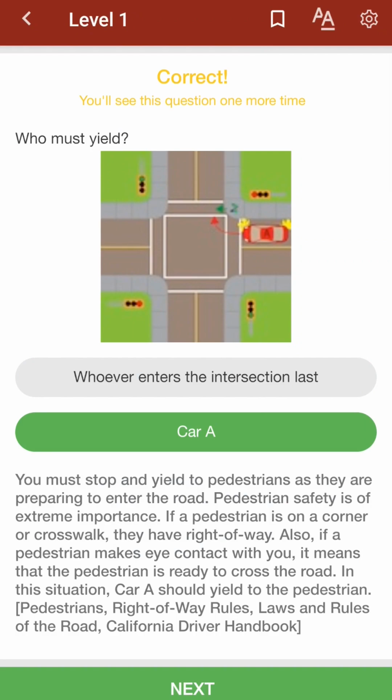Explanation. You must stop and yield to pedestrians as they are preparing to enter the road. Pedestrian safety is of extreme importance. If a pedestrian is on a corner or crosswalk, they have right of way. Also, if a pedestrian makes eye contact with you, it means that the pedestrian is ready to cross the road. In this situation, car A should yield to the pedestrian. Pedestrians, right-of-way rules, laws, and rules of the road. California Driver Handbook.